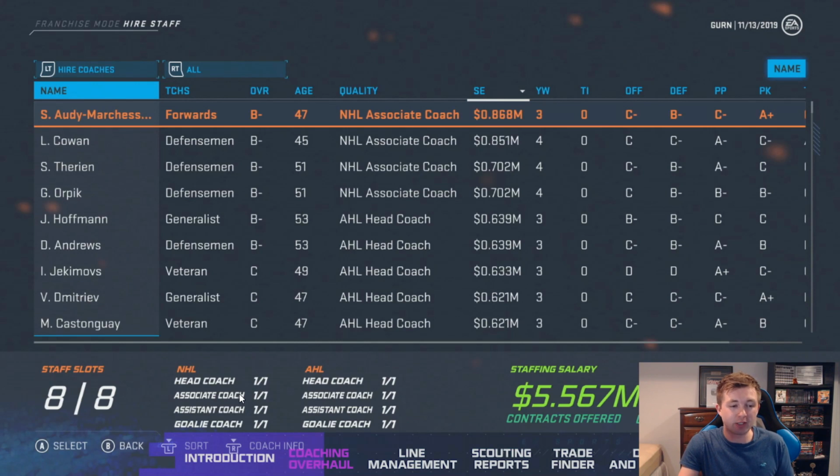And like I mentioned before, guys, you have 8 total coaches, 4 in the NHL, 4 in the AHL. If you fire your head coach, the NHL associate coach takes over. He's essentially the higher ranking of the 2 assistant coaches. And then, of course, you could choose to just not have a head coach the rest of the season, see how the associate coach does, or immediately hire a new head coach.